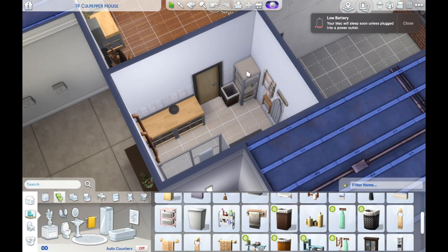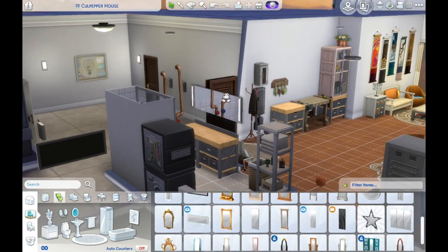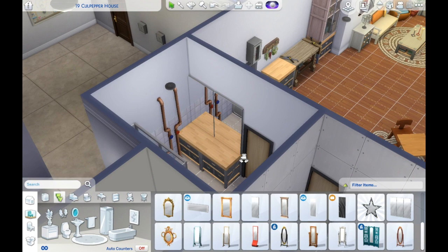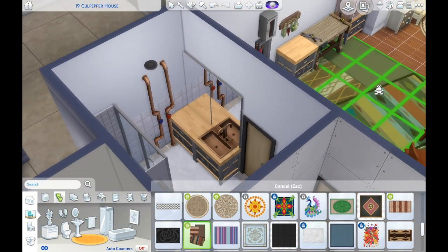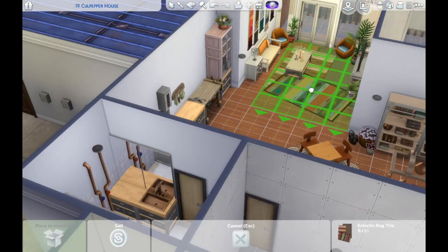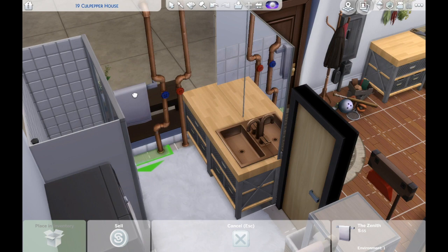Making the bathroom nice, battery low. I plugged my laptop in. Adding a nice mirror. See, all these mirrors are janky. None of them work, so I had to use that big one. There's no big mirror that's not crazy. Like that mirror is crazy. Is it not? It's like a ballet studio mirror.